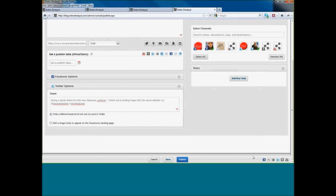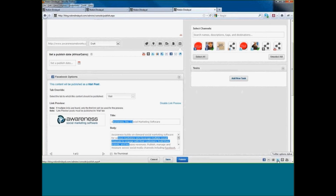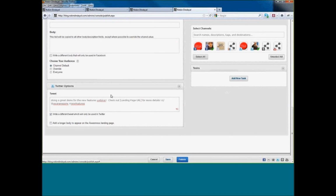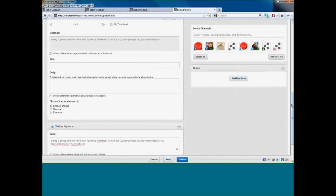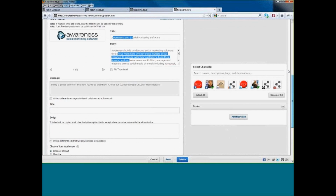The other thing you'll notice on the right-hand side, there's a little jump to box. So if I want to jump down to the Twitter options, I can click that and go down there quickly. You'll notice that the right column floats. So oftentimes, if you're publishing to quite a few different types of channels, before you might have forgotten which channels you selected. Now it's always going to be appearing there, and you can see it.